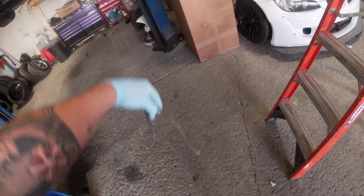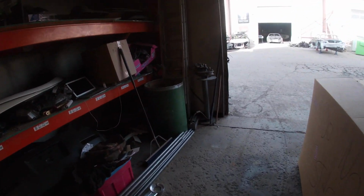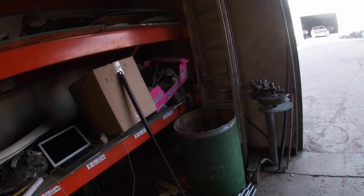All right, so what happens to your V-bands when you get anti-lag? You blow them the fuck out all the goddamn time. So where do they belong? Oh, almost in the garbage. Alley-oop.